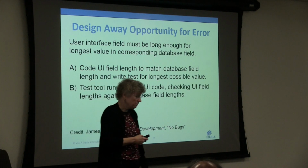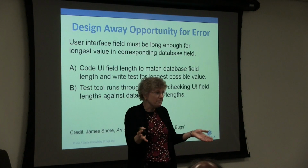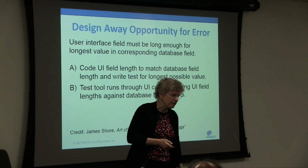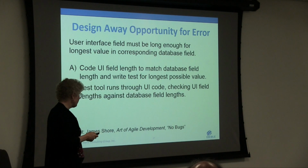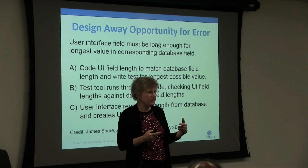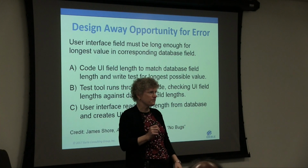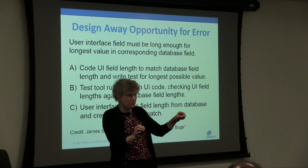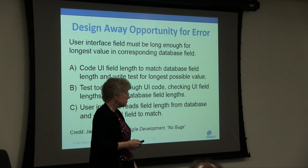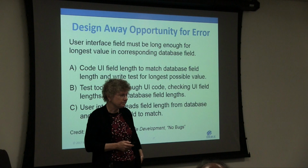So second thing you could do is, as James Shore says, write a tool that will go through your code and go through the database and check that they're still in sync. This is not bad. This would be a good preventative method or a good testing method. But the preventative method is the user interface goes and looks at the database and says, yay, verily, it's now 256. Great. I'm going to draw a field in here that's 256, and maybe I'm going to have to wrap it around to make it fit on the screen. But by George, I'm going to have that length. And that is designing away the opportunity for that error to happen.